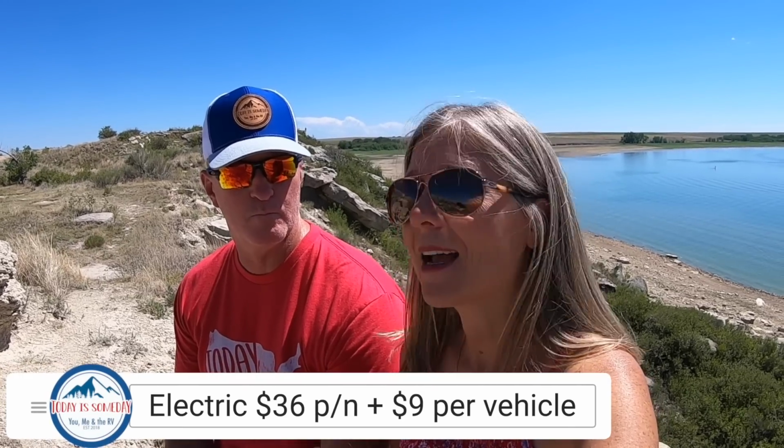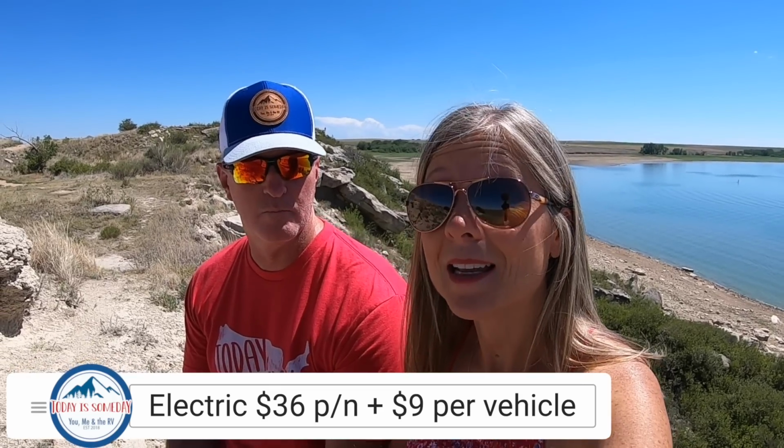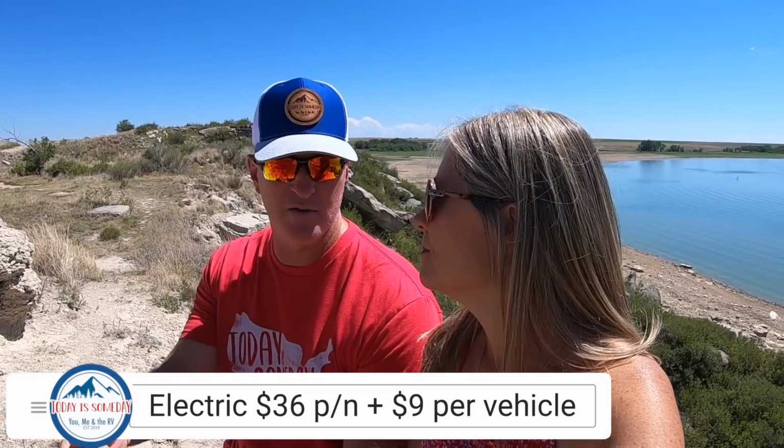One thing to know about this campground is it does require you to pay a daily fee even if you're camping. We would have to pay an extra $9 per vehicle, meaning the RV and our Jeep, each day that we're here, on top of our site fees. A lot of state parks do that. Colorado does it. I have found that Wyoming and I think Nebraska do too. So if you're planning to stay for any length of time in any of these states and hop to their state parks, then you might want to just get their annual pass.